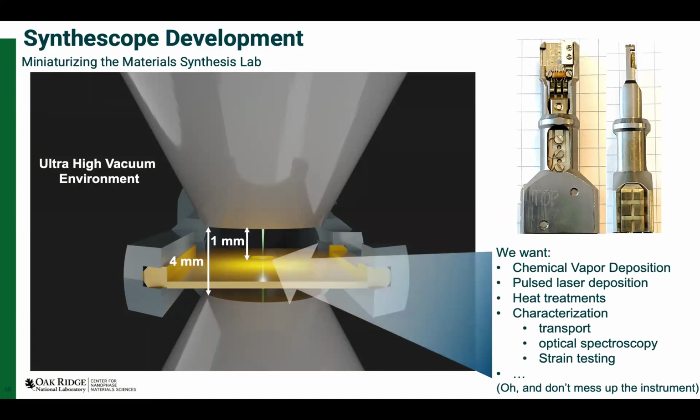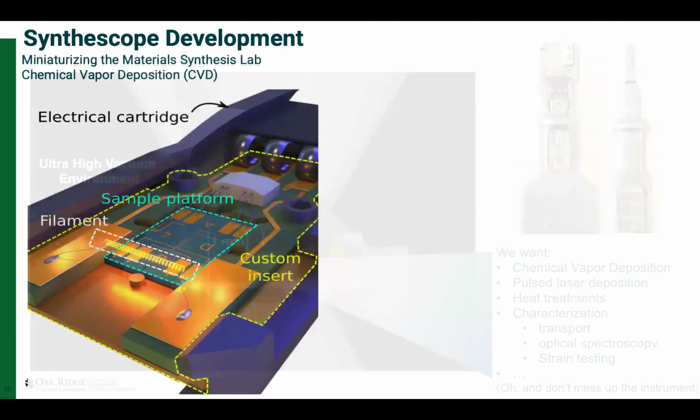No one wants anything else in there. We want to do CVD, pulse laser deposition, heat treatments, all kinds of characterization. Oh, and don't mess up our instrument. They're kind of expensive. And so that's kind of been our challenge recently. And I think we're meeting it.